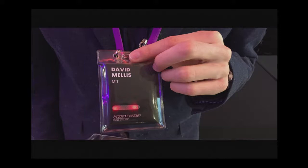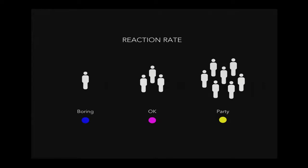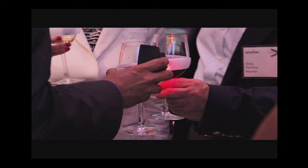And you also have this reaction rate metaphor going on, where when you get a blue light, it means that not a lot of social activity is happening, so it's pretty boring. And if it's pink, it's okay. And if it's yellow, then it's the party. There's a lot of movement. People are talking to each other and changing the party a lot. And as usual, alcohol is a really good social catalyst, because it makes people connect a lot. Yeah, that's it.